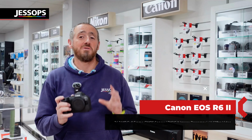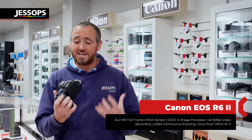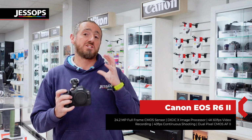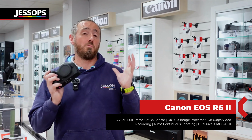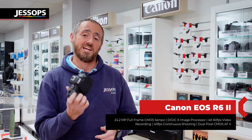The Canon R6 II is a fantastic camera for filmmakers and photographers alike, offering 6K video, 24 megapixels, amazing ISO performance, and subject detection and eye tracking that's one of the best on the market. And this year for Black Friday is going to be the biggest saving ever.